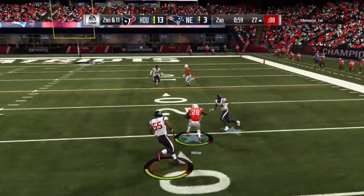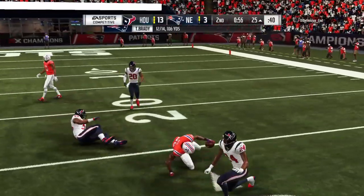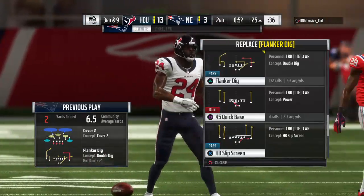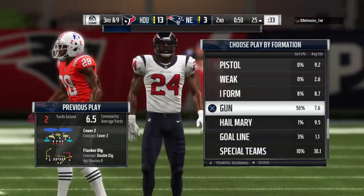Shotgun now for Brady. Goes underneath here to White, and he's able to get it down to the 25-yard line. Give him 2 yards on that play. And just like that, it's 3rd down.